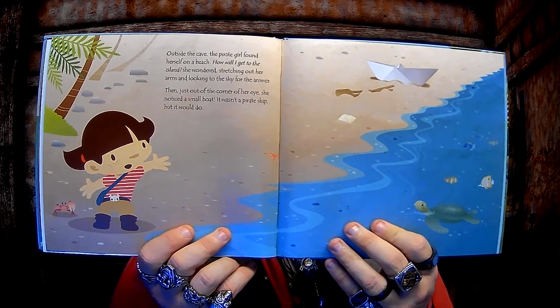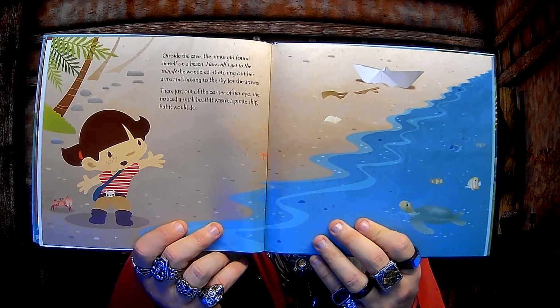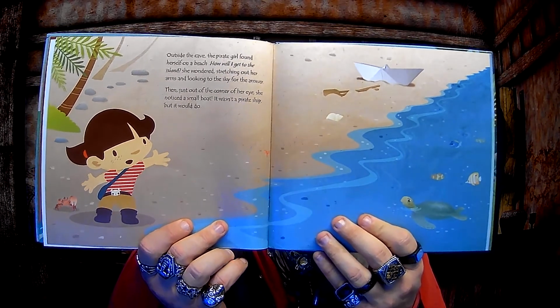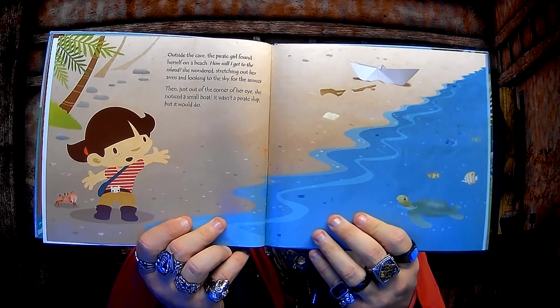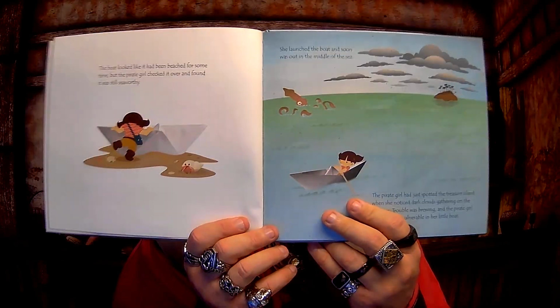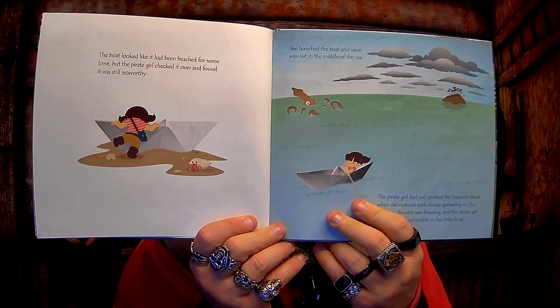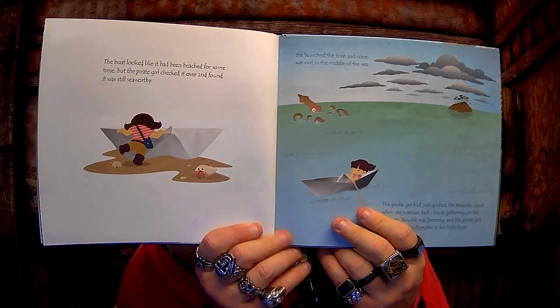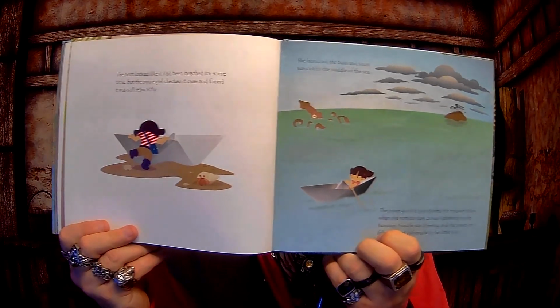Outside the cave, the pirate girl found herself on a beach. "How will I get out to the island?" she wondered, stretching out her arms and looking to the sky for the answers. Then, just out of the corner of her eye, she noticed a small boat. It wasn't a pirate ship, but it would do. The boat looked like it had been beached for some time, but the pirate girl checked over and found it still seaworthy. She launched the boat and soon was out in the middle of the sea.